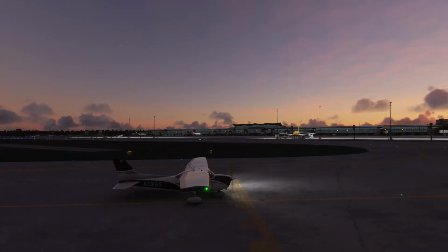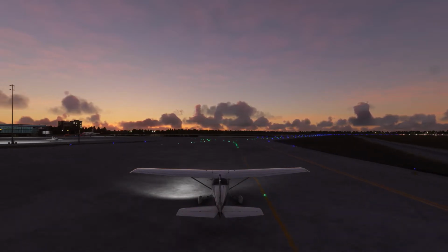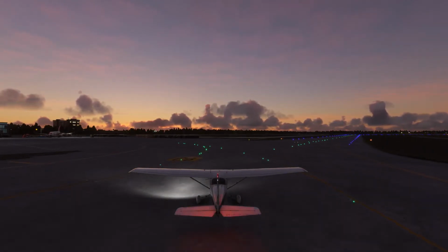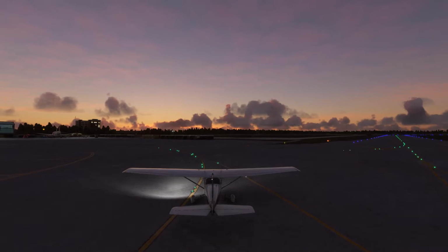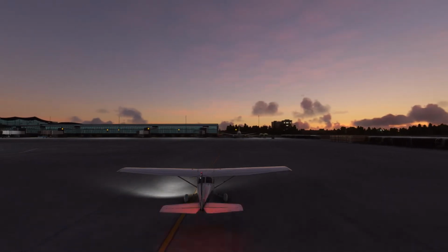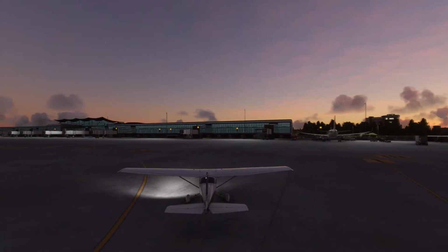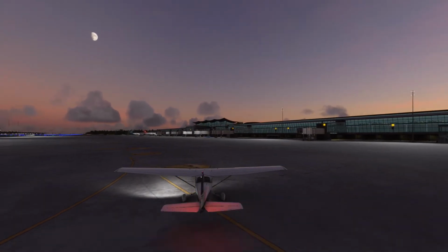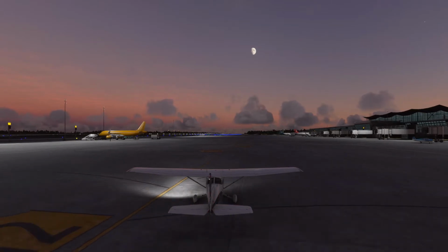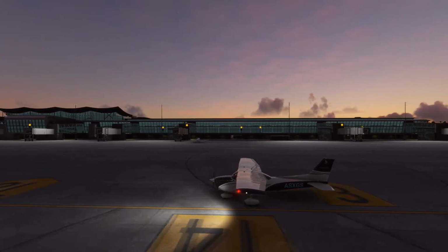So very nice, really nice representation of the terminal. Obviously there are a couple of aircraft here that you really wouldn't expect to see at Terminal D. Ground markings are accurate and correct. That is where that aircraft is there. That's stand number 1. That's usually where the 777 parks. But there you can see, really, really nice.